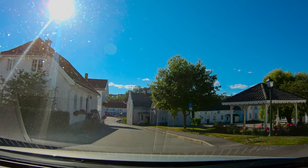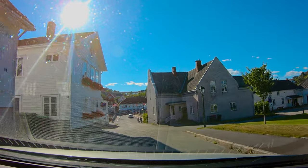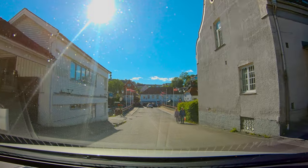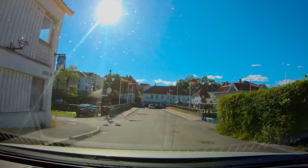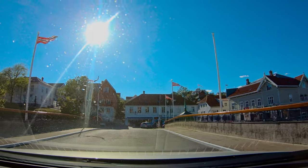Overall, Sylterøya near Brevik serves as a serene haven, inviting travelers to embrace the natural beauty of Norway's coastal regions, revel in the tranquility of island life, and savor the picturesque vistas that this charming destination has to offer.